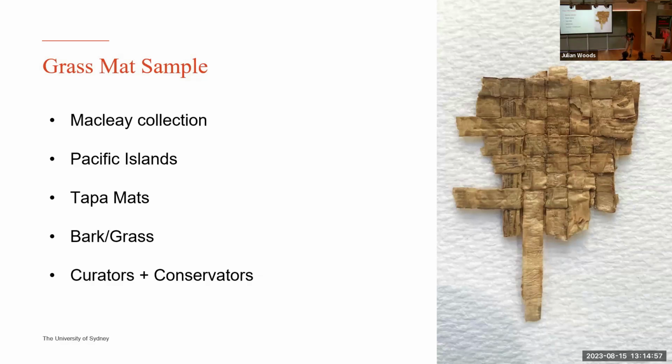So here in the museum, we actually have a collection in the Macleay collection of mats that come from origins in the Pacific Islands, and they're tapa mats. And these are generally made of bark or grass materials. And some of these mats were given to me to look at under the electron microscope. So maybe we can go on a journey and look at some of these mats together, and you can get really close to something you might be able to go and have a look at after this talk.